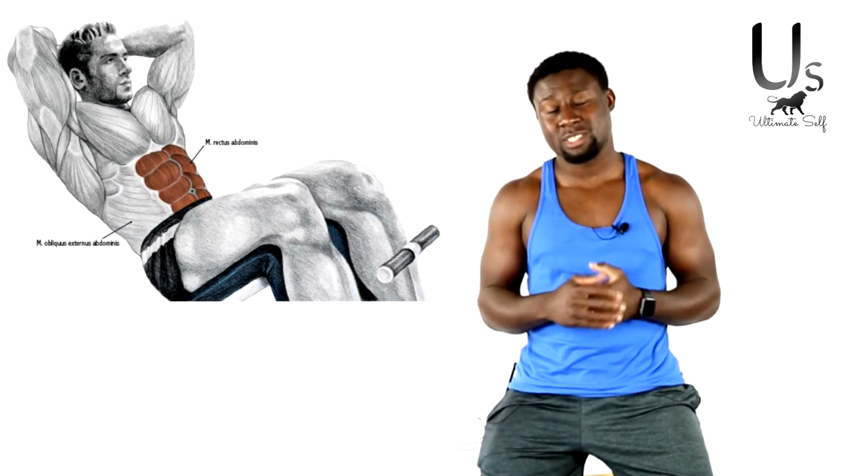As we have been talking about in previous weeks, we're focusing on prime movers. We've gone over the topic of stabilizers, and we're talking about prime movers now. So the prime mover we're going to talk about today is the six-pack, which is also called the rectus abdominal. So let's talk about it.